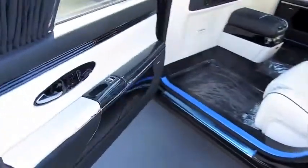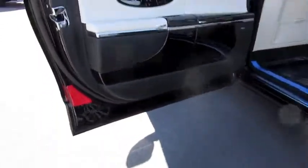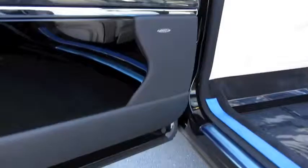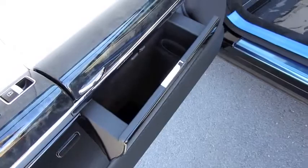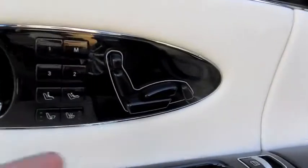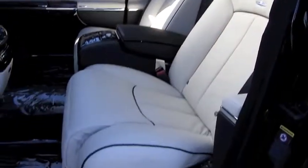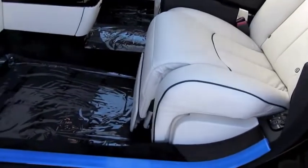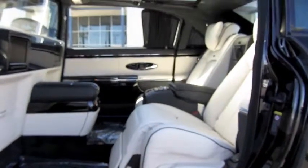Now for the most unique feature of the 62 is its rear seating. Large rear doors and a very large wide opening. Makes getting in and out quite easy. Three-person memory for the back seats, as well as heat and ventilation. You also have all of your individual adjustments for the back seat, including your headrest, standard sliding tilting, as well as adjustment of the bottom cushion and the leg rest. Or to make it easy, just press this button and it'll recline the whole seat out for you.